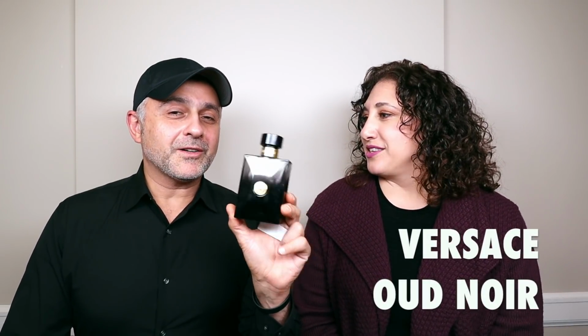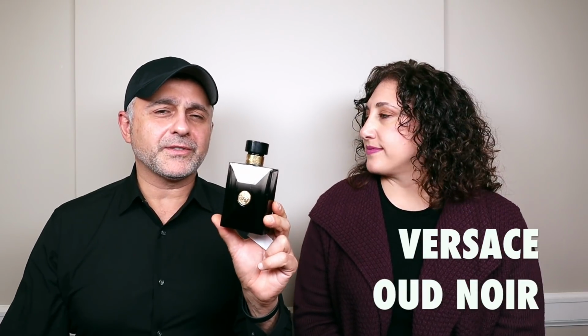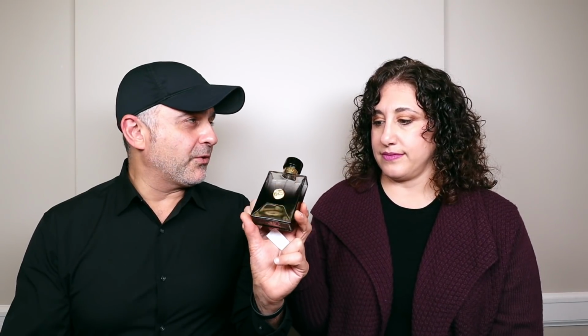This is Oud Noir, currently retailing for about $60 at the discounters. I picked it up for about $45 a few years ago. This has notes of oud, saffron, black pepper, olibanum, cardamom, bitter orange. Thoughts on this one? To me, this one is a very rough oud. Even though it's a synthetic designer oud, there are some rough notes under there. I feel like the cardamom that's mixed with that spicy black pepper and the smoky olibanum makes it kind of rough.